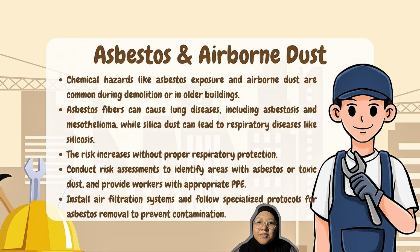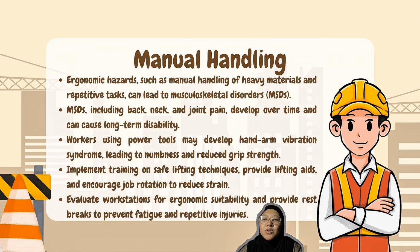Repetitive tasks and manual handling of heavy material cause ergonomic strain, leading to musculoskeletal disorders like back pain or hand-arm vibration syndrome. Training on safe lifting, using mechanical aids, rotating tasks, and scheduling rest breaks all help protect workers' long-term health.